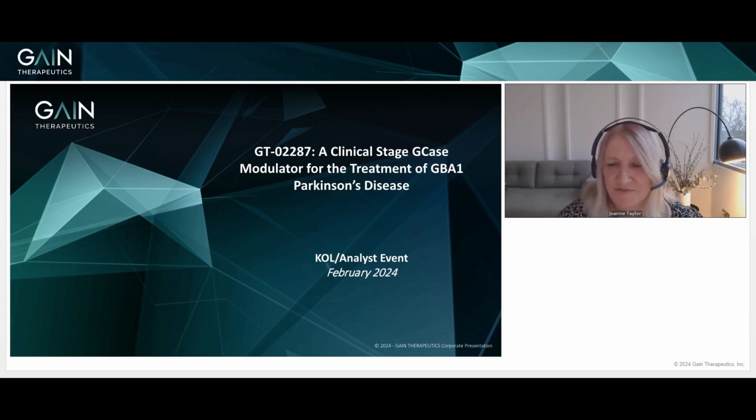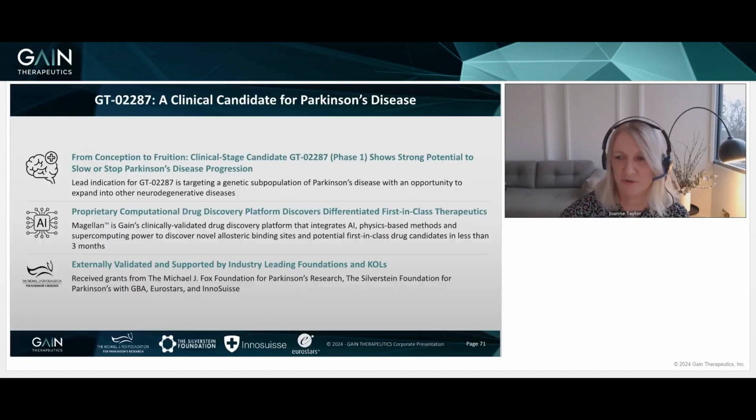Thank you very much, Hartaj, and thanks very much to our previous two speakers who have undoubtedly made my job a lot easier. As Hartaj said, I'm going to introduce you to our GBA modulator, GT-02287, which is currently in the clinic as a treatment for GBA1 Parkinson's disease. This molecule was discovered from our proprietary computational drug discovery platform, and all of the molecules in our pipeline were discovered employing this platform. So we're really delighted that GT-02287 is now in the clinic as a proof of concept of the utility of this platform.